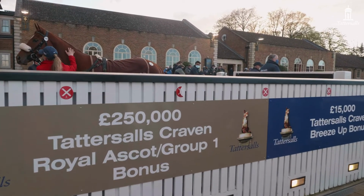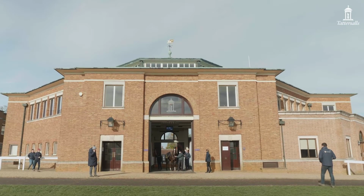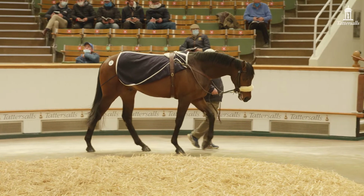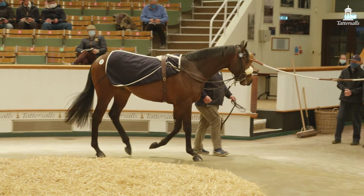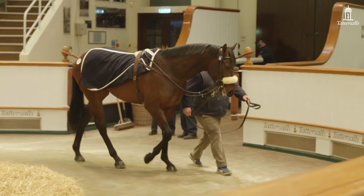The Tattersalls bonus scheme really does help. It encourages people to go and buy a horse. If a horse can go on and do what he's done, then they will get a horse at a discounted price, and I think it will cover the training expenses. Where you can put support in from Tattersalls, it's a very good thing, yeah.